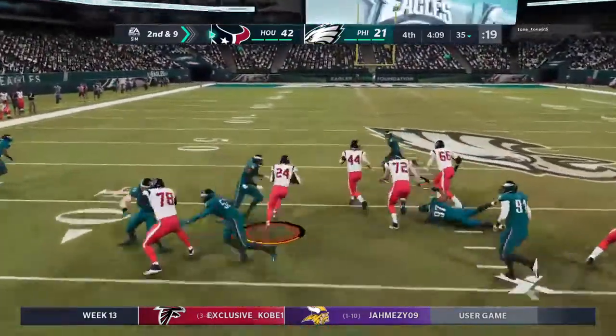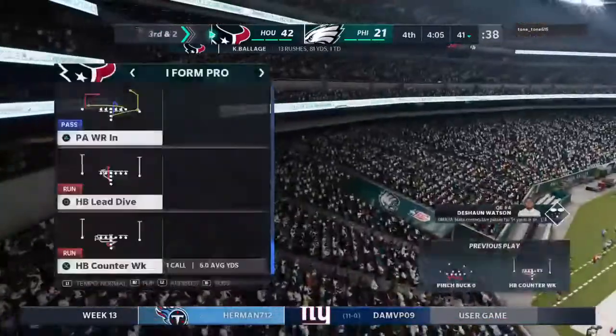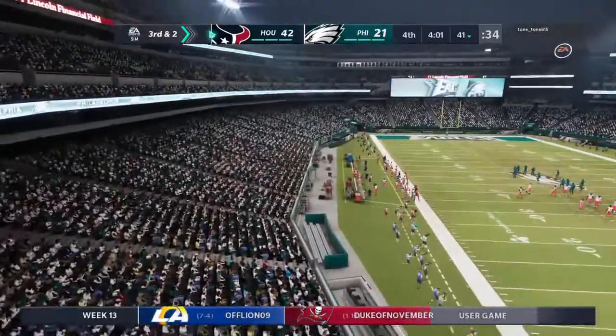They'll stay on the ground. Balaj again. It's a gain of 6, moves them to a manageable third and 2 situation. That's it. That's what you want. Straight ahead positive gain. Just keep that clock ticking.